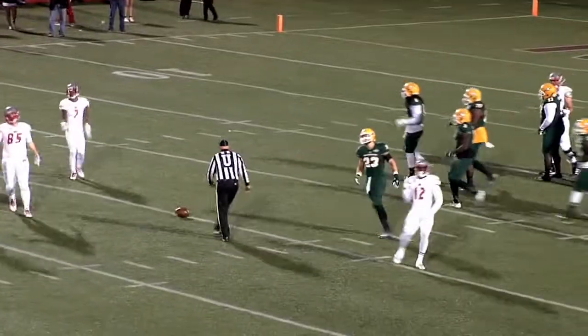Two high safeties for Nicholls. They'll rush three. Bennett across the middle's got a man. It's tipped up, incomplete, line back out of the backfield. Here's Henderson, short slant. It's incomplete, almost intercepted on a deflection.